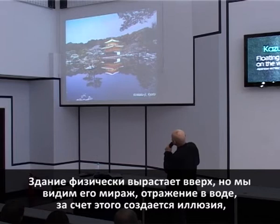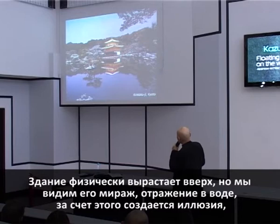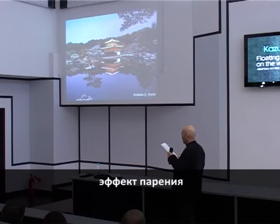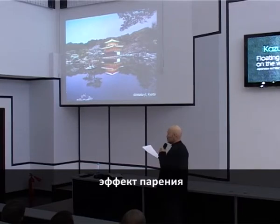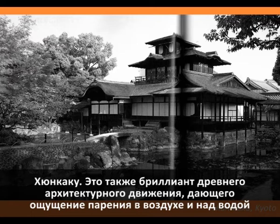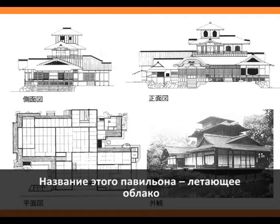The illusion of hovering: the upper part of the building is in the sky, and we can see the reversed image, the mirror image, that reflects on the surface of the water. It's just an illusion. It also presents a dynamic image of movement, giving the impression of soaring in air and floating on water. The name of this pavilion means flying cloud.